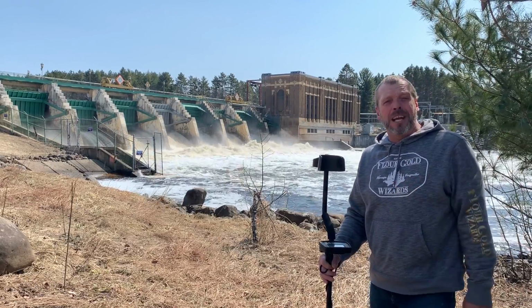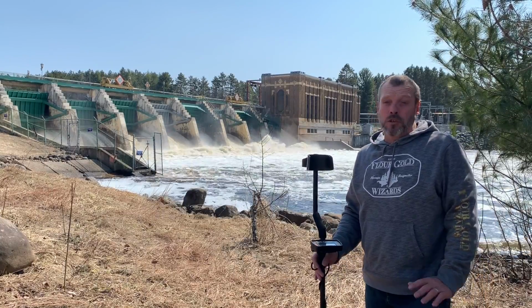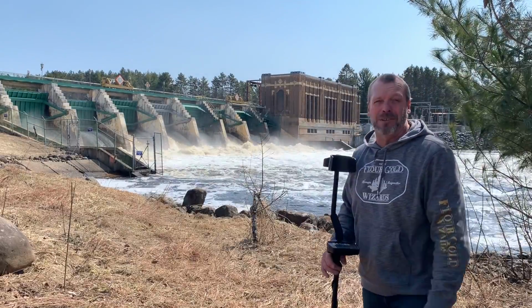It's a really beautiful day, so me and Rigby wanted to get the heck out of the house. We came up to a river not too far from home. The water is extremely high, as you can see. It's really coming through that dam.